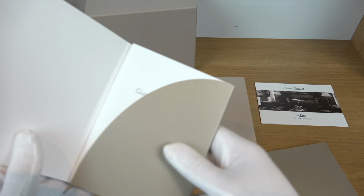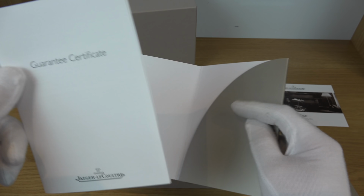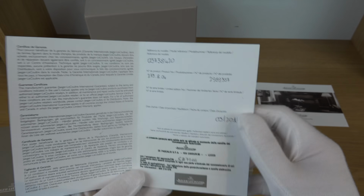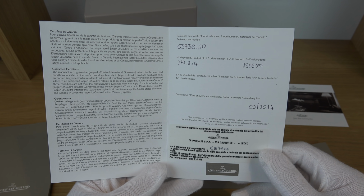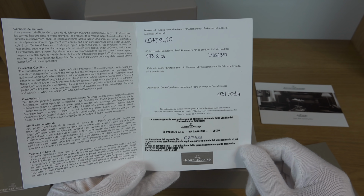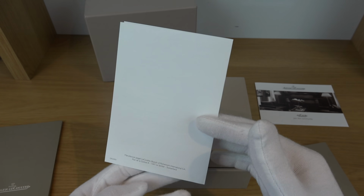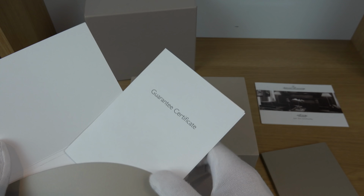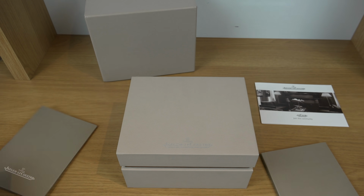Finally, the most important one, the guarantee certificate, which, as you can see there, has all the details. So it was purchased in March 2014. And without further ado, there is the watch.